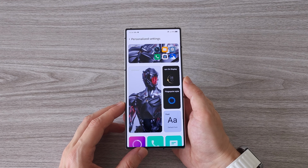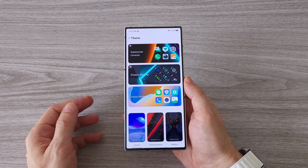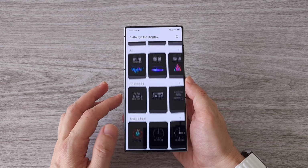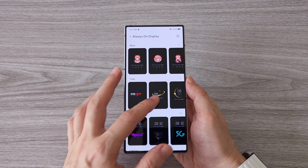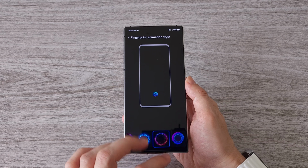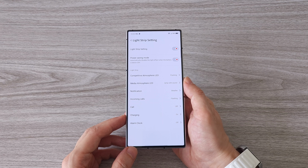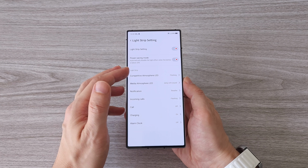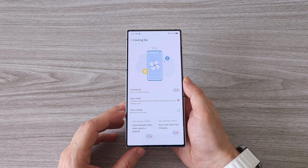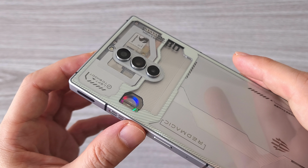There are some new features that come with the RedMagic OS 6.0 with which we can further personalize our experience with the phone. We have a lot of new themes with different icons and wallpapers. A bunch of different always on display widgets. We can change the fingerprint animation style. We can change the colors of the RGB lights on the back of the phone and turn them on and off for different functions. We can play with the settings of the cooling fan to increase the speed and turn on and off the RGB lights.